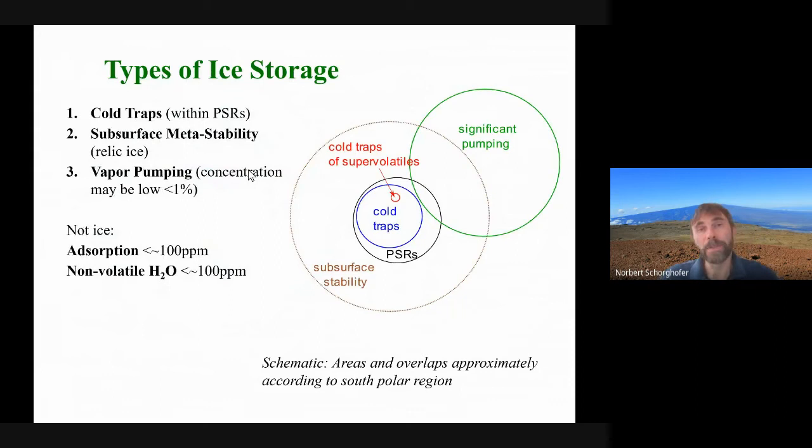So this gives an overview of types of ice storage. There are cold traps, which are smaller than PSRs. Then there is the idea that if you bury ice quickly enough, it will stay around for a long time, but it's very rare; you need conditions of very low probability. But certainly the area where buried ice would stay around is very large.